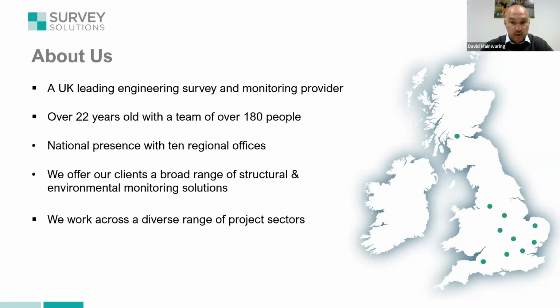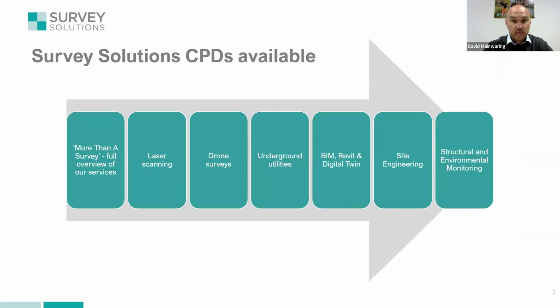But the project I want to speak to you about today was the ExCel Exhibition Centre in London. Just by way of introduction as well, Survey Solutions offer a broad range of CPDs that can be delivered on a regional basis by our survey manager or my colleague, our major clients director, Greg Norman, and it covers all disciplines of survey, engineering and monitoring.